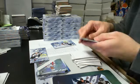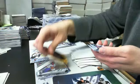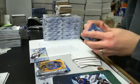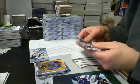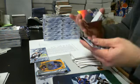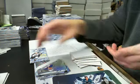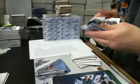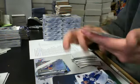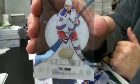Then we got a 96-97 retro of Brad Marchand for the Bruins. Then we have a rookies short print of Justin Schultz for the Edmonton Oilers. Here's our ice one. It is 741 of 999. It is Jesper Fast for the New York Rangers.